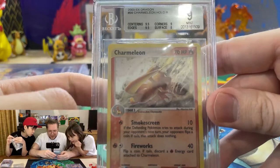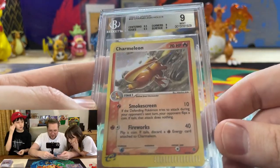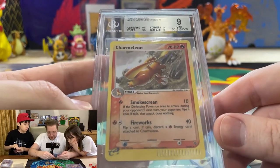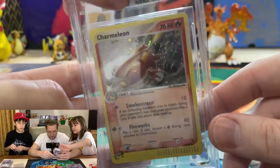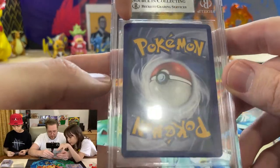3, 2, 1, 10. 9. That was a 9. But you see, look at this also. 9.5 is the centering, edges 9.5, corners and surface 9. I feel like this is a 9.5. The back is always the issue. Yeah, it's always the back.